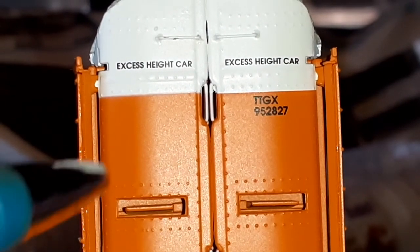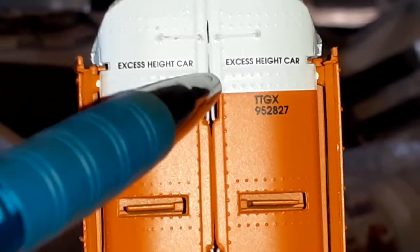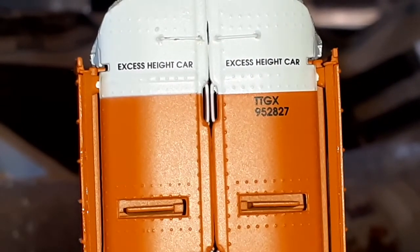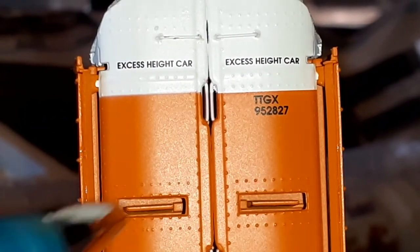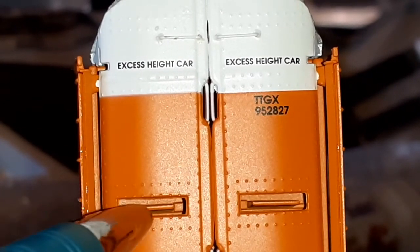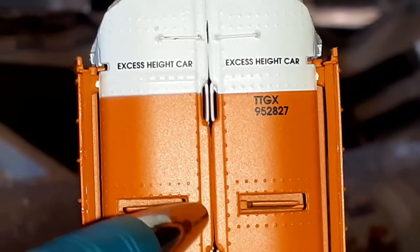And also you notice a little highlighted painting here on the door handles. Looks very, very nice. Like the older version, you also see the ramps for the upper level here.